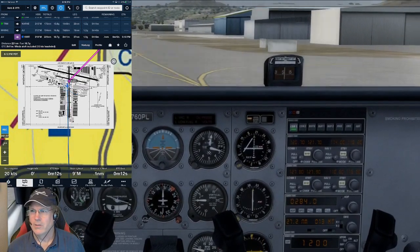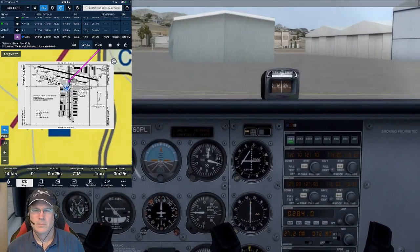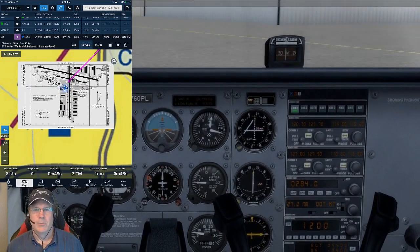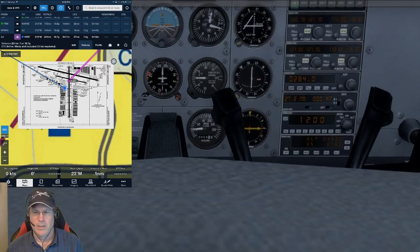Alright, so we're going to taxi in. This is where I normally park. We're just going to shut her down right here. Alright, so shut her down. We stopped her. My rudder pulls aren't working too good. Okay, we stopped her. We are on. Here, I'll show you.